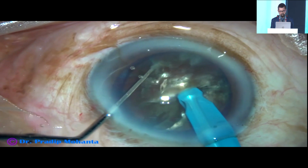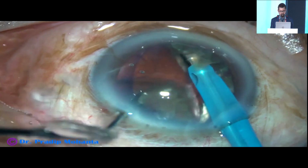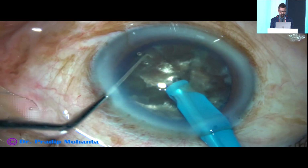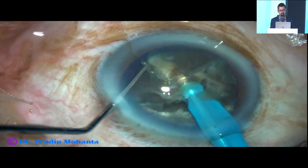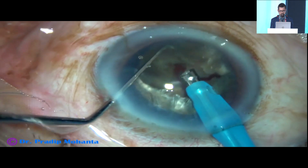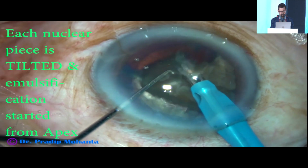And this heminucleus is being divided into 3 pieces. This is one piece. When we divide the heminucleus, with a similar technique, the phaco needle goes through the substance of the nucleus and we divide it. And now we tilt each nuclear fragment and emulsify.